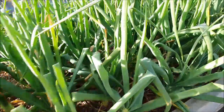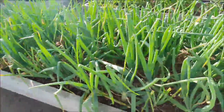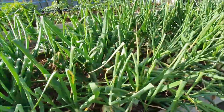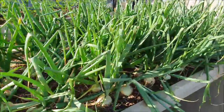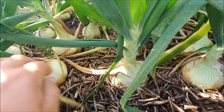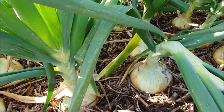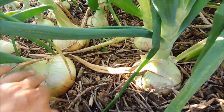But anyway, this is what I wanted to show you. These are starting to bend over at their stems, meaning that they're almost ready for harvest. And look at the size of them.